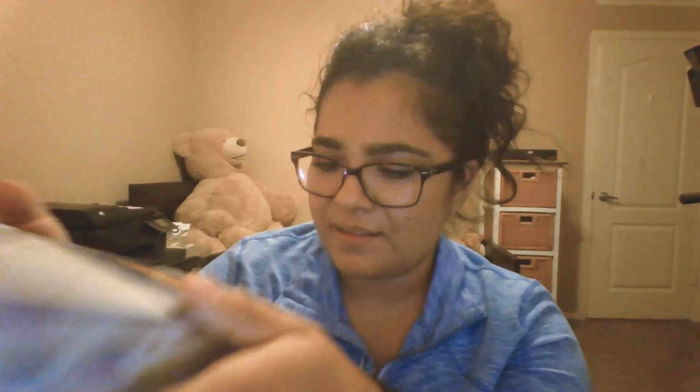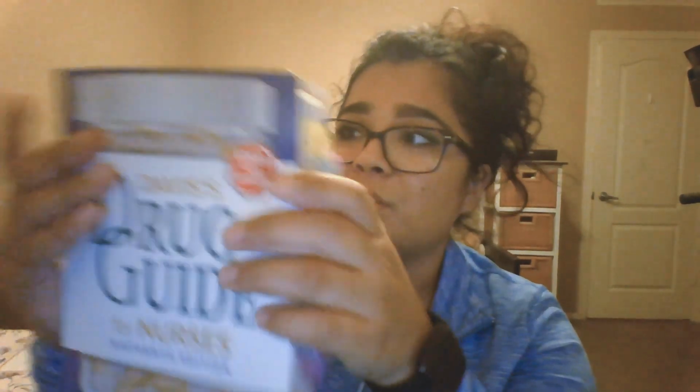I don't know if it's an app or just a mobile version of it, and I know people all over that use this, so this was a pretty good buy. Compared to what I already spent in nursing school, this really wasn't that expensive. I don't know if it was like $50, maybe less. I'm not sure. Don't quote me on that. I bought it through my campus bookstore. So this one was very, very helpful.